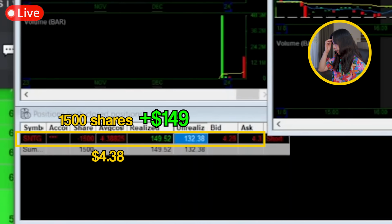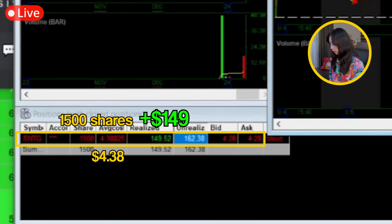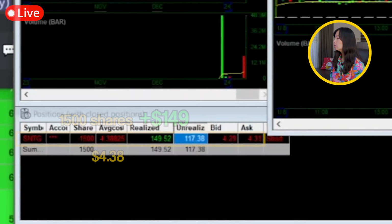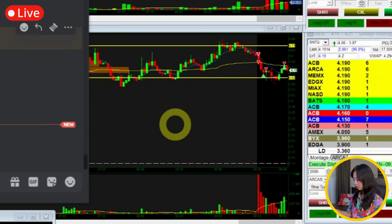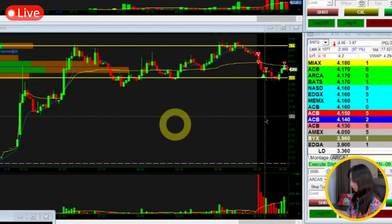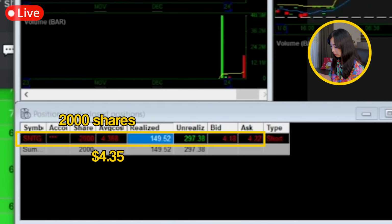You can see I covered a little bit at VWAP just in case. So I downsized by 500 shares, locking in about $150. You can see, fast forward, we are rejecting that VWAP again. You can see I went back in some short, still keeping a decent average at 435, 2,000 shares short.